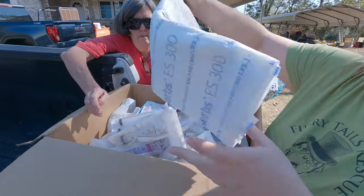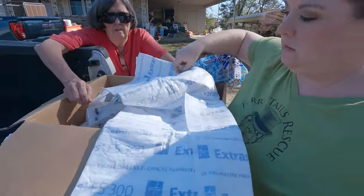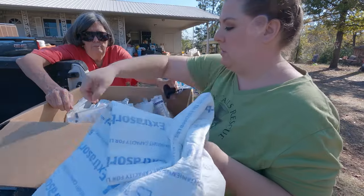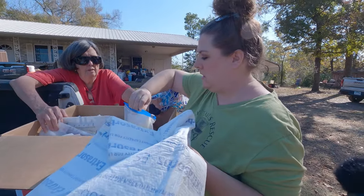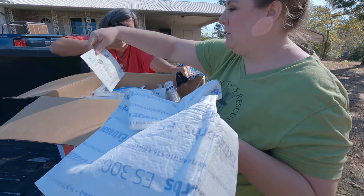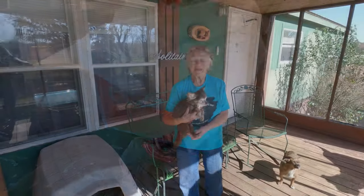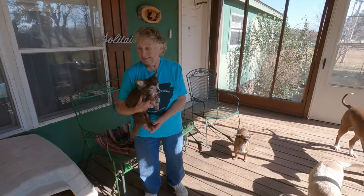We go through a ton of puppy pads. These aren't puppy pads, but they can be used as such. So anything like that's great. These can go to the care center down at the property. Yes, we'll take those down there. Gauze, sponges. I don't know what that is, but I'm sure we can use it. My name is Diane Moffin, and this is my living.